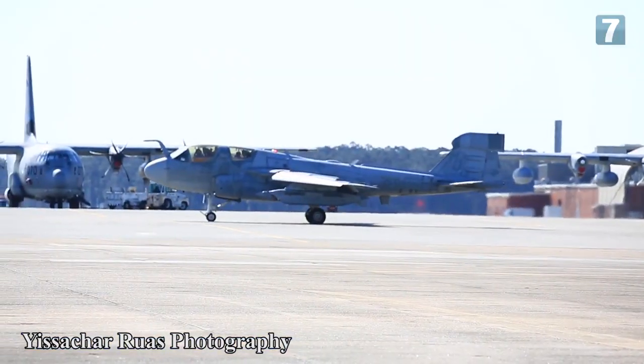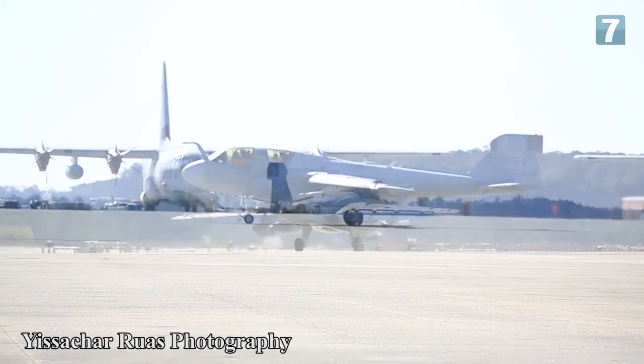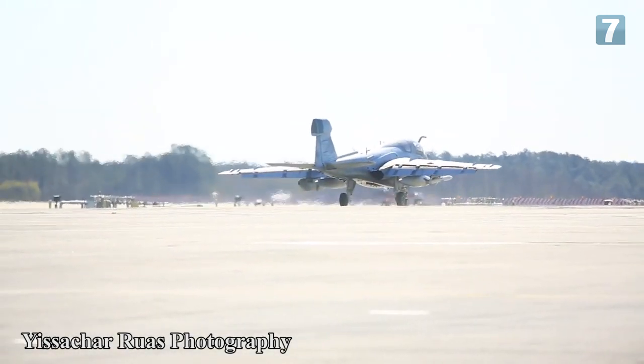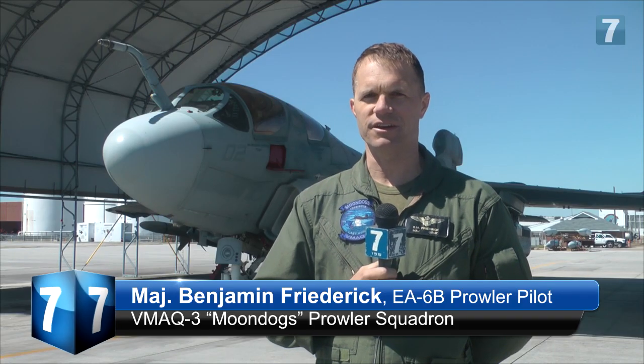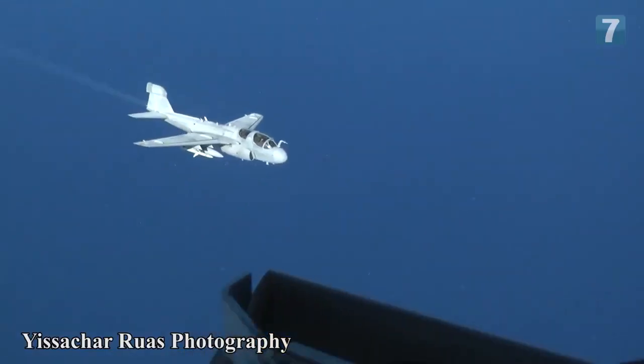The EA-6B Prowler provides electronic warfare capabilities to the Joint Force Commander. Our primary mission is suppression of enemy air defense systems. We can do that through radar jamming. We also do communications jamming. We have a high-speed anti-radiation missile as well, comms jamming suites, and then obviously the SA that we provide on the battlefield.